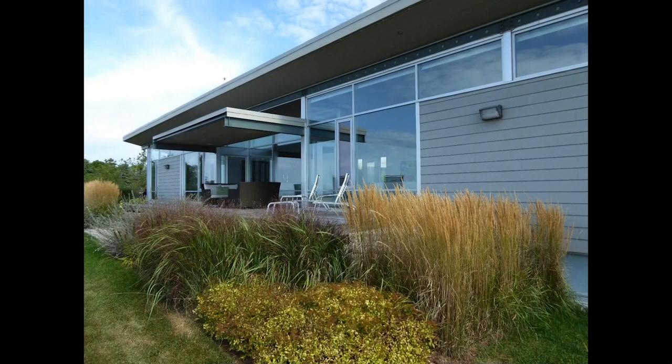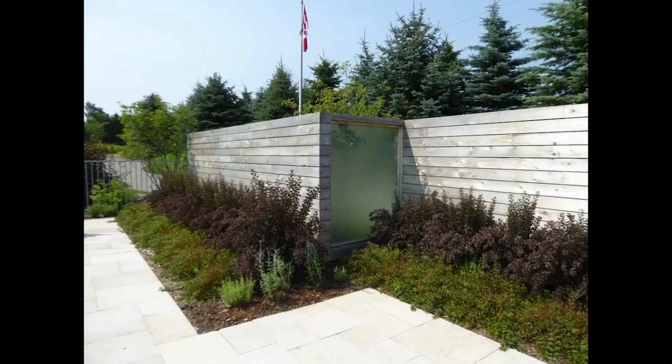D.A. Gracey Associates for Lakeshore Living. This horizontally focused modern house is anchored to its setting through this clever design and construction of the landscape.